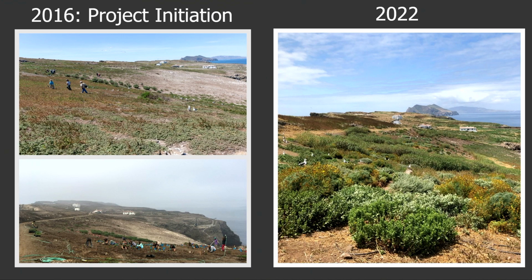So in 2016, when this work started, we focused on this lighthouse slope. So behind the photographer to the left is where the lighthouse is. Looking downhill at this area, you can see a lot of bare soil. So there's a lot of concern about erosion and losing that topsoil that would support plant life. So we wanted to stabilize this site first.